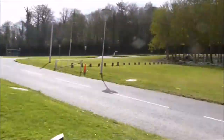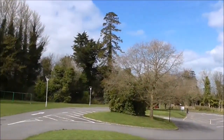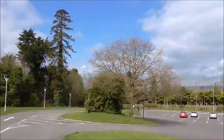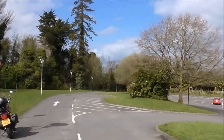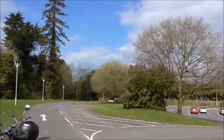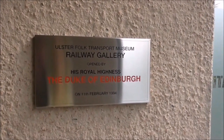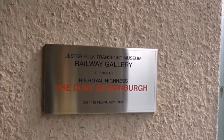There's the old motorbike sitting there, and we're on the edge of Belfast Lough. The Transport Museum was actually transferred, lock, stock and barrel, from Witham Street all those years ago from central Belfast. And what I didn't realise was that the old Duke of Edinburgh opened this place in 1994.